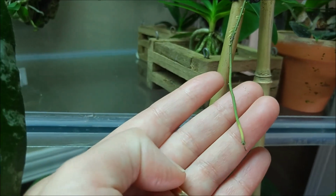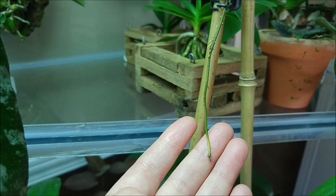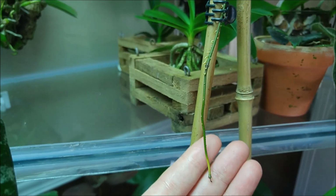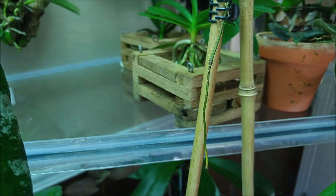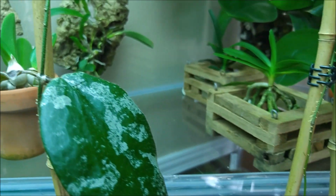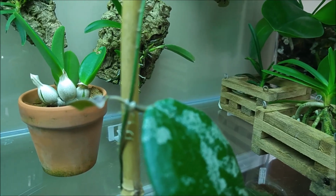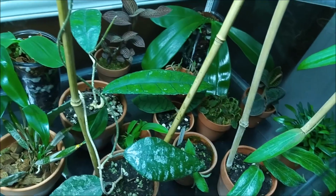So I'm not sure what's going to happen. Is it doomed now? I hope that I didn't kill the plant with it. I don't think so. So it should find some other place to start growing. But it didn't yet. It's now producing this leaf. So I'm hoping maybe after this leaf is done, it'll start growing somewhere.